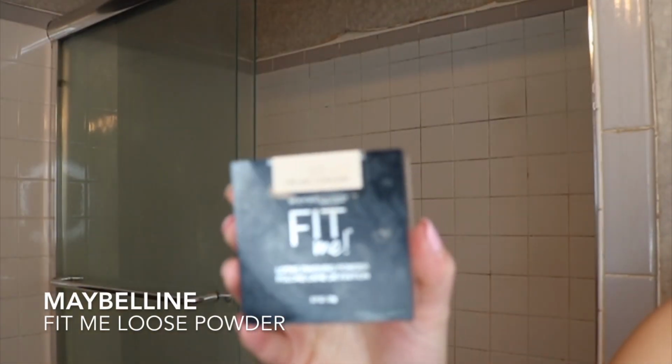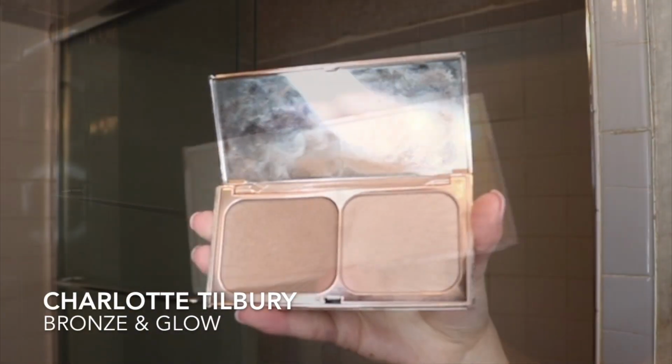Now I'm taking my Maybelline Fit Me Loose Powder. This is the best powder from the drugstore. It makes my skin look so good. And I'm taking my Charlotte Tilbury Bronzing Glow. The bronzer in this is bomb. It makes me look so bronzy, like a bronzed goddess. I'm just applying it everywhere, literally everywhere.